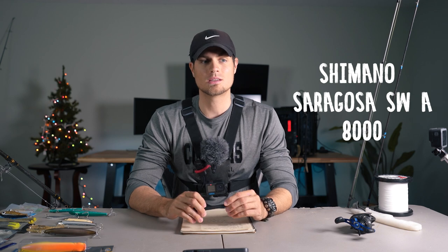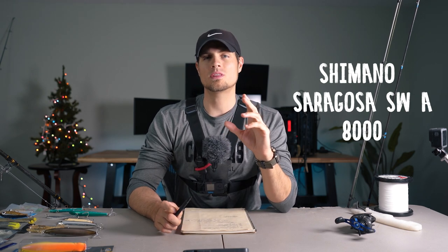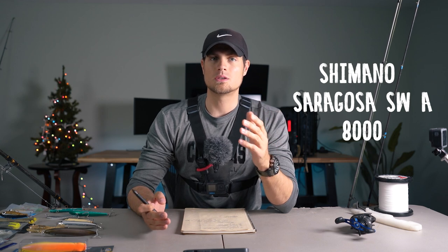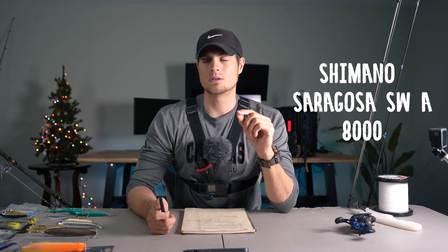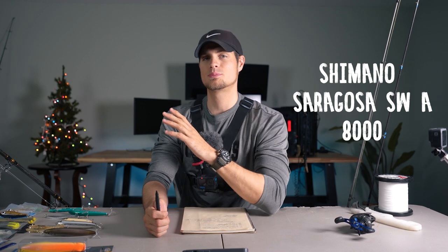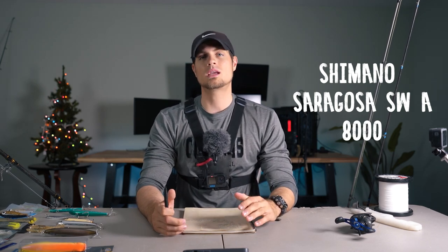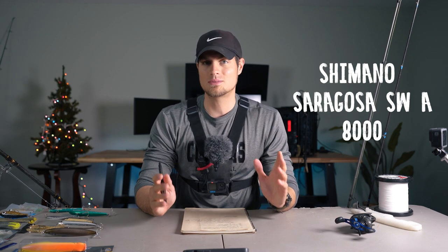Shimano Saragossa. Similar price range, probably a little bit more than the Pin, but with the Saragossa and Shimano in general, you're gonna get a very, very smooth reel. And that's something Pin is not known for, is being super smooth. For me, it doesn't matter too much. I don't really care about that, but a lot of people do care about the smoothness, and with the Shimano, that's what you're gonna get.